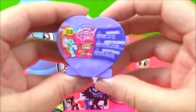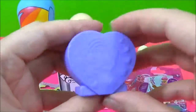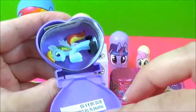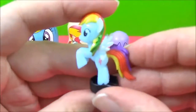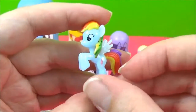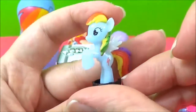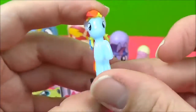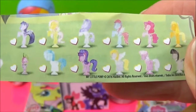The next surprise I'm going to open are these new Series 3 Squishy Pops. I wonder which pony we'll get. It's Rainbow Dash! Awesome! Rainbow Dash is looking so colourful. And here are all the other new ponies you can get in this series, as well as the crystal ponies.